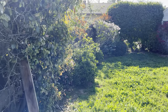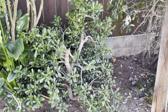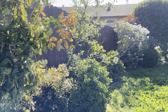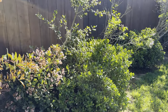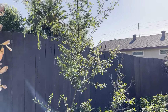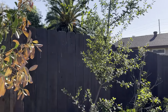And I have to watch my step because I got some gopher action in here. Some jade plant that my landscaper has been nice enough to put in there for me. If you guys can identify any of these plants, I would love it, because I am not a botanist at all. There's a beautiful, I think that's a king palm, but that's in somebody else's yard.